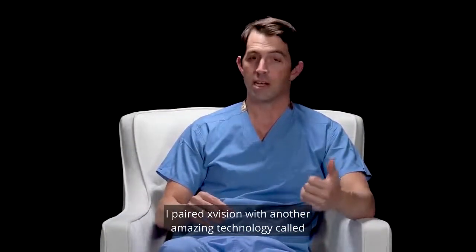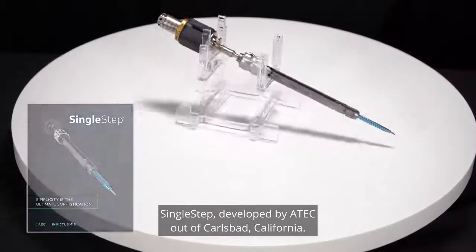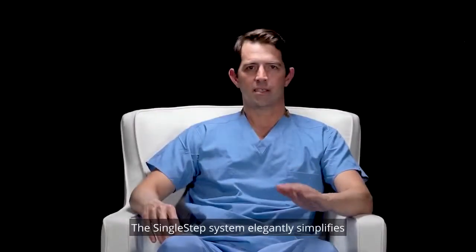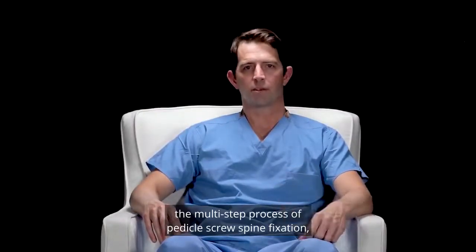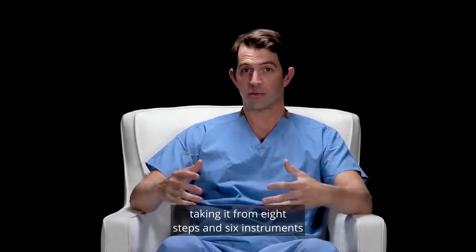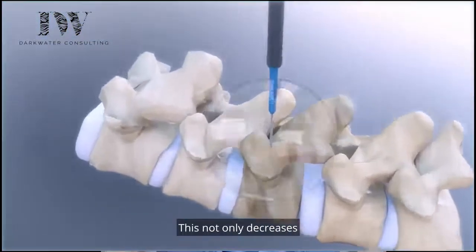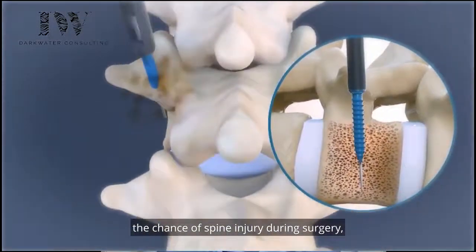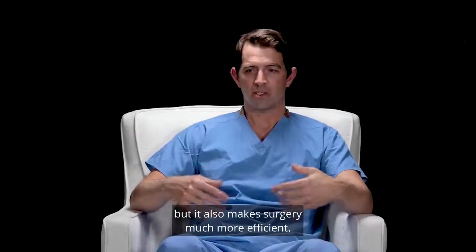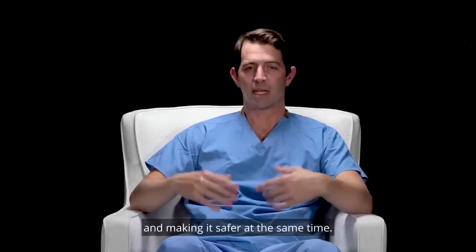I paired Xvision with another amazing technology called Single Step, developed by ATEC out of Carlsbad, California. The Single Step system elegantly simplifies the multi-step process of pedicle screw spine fixation, taking it from 8 steps and 6 instruments down to a single step with 1 instrument. This not only decreases the chance of spine injury during surgery, as we reduce the number of passing sharp instruments by the spine, but it also makes surgery much more efficient, cutting down the time of surgery and making it safer at the same time.